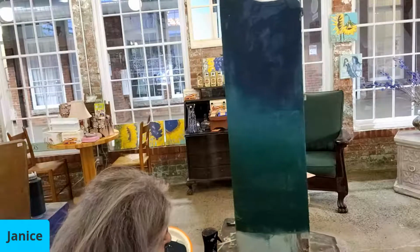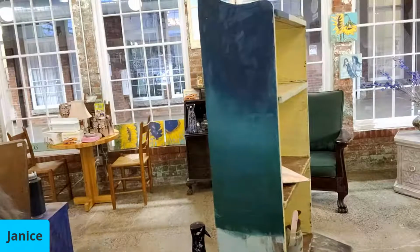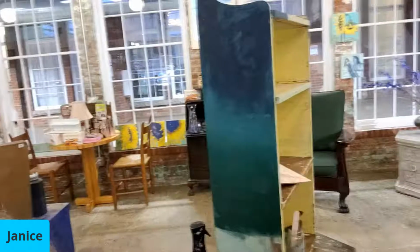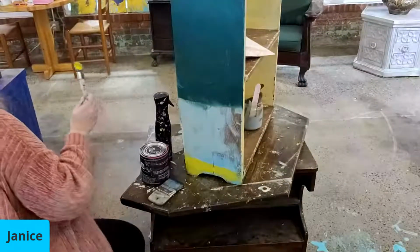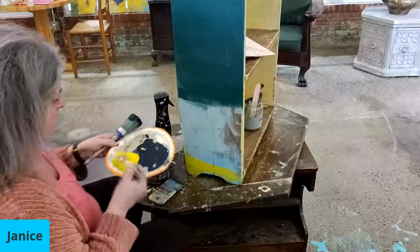Gonna definitely need two coats because that, can you see? Oh, no, you can't see it. Hold on. Bring this down. Okay, so I'm gonna do this blend.